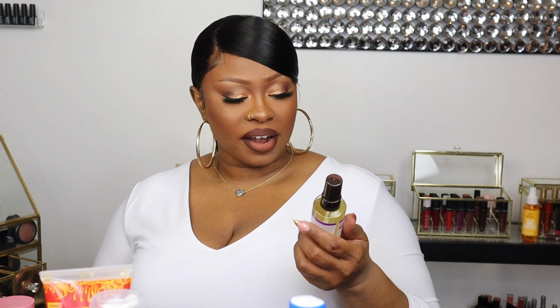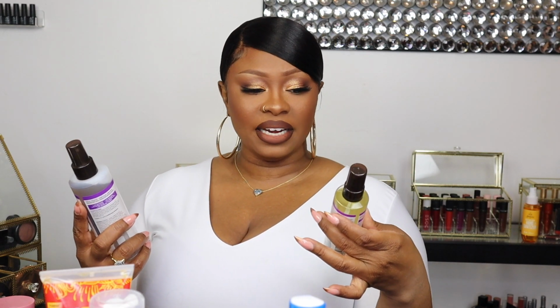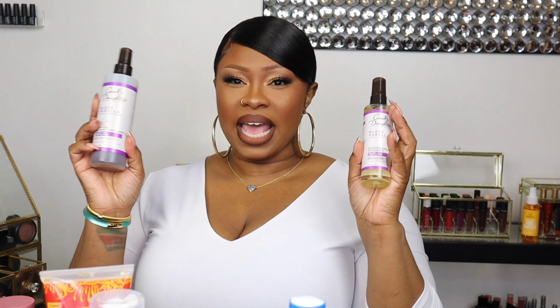This is my first time buying it. It's from Carol's Daughter. And then this Shine Enhancement Hairspray is also from Carol's Daughter. It's their black vanilla line for moisture and shine. I got this one for Christina and I, which is the leave-in conditioner. But then the shine is for Christina, her locks. So after I finish doing her hair, we can spray some shine in it, you know.